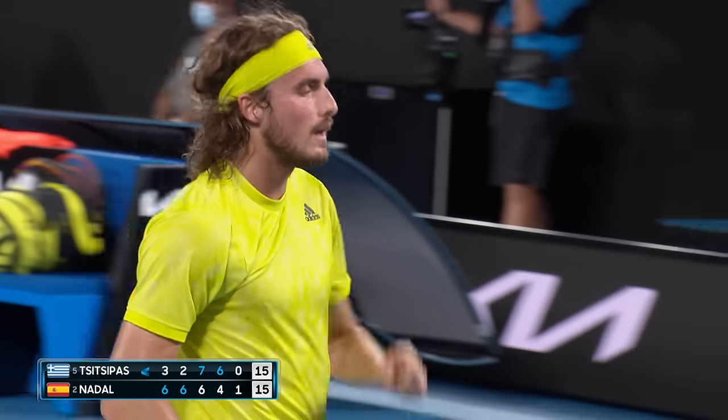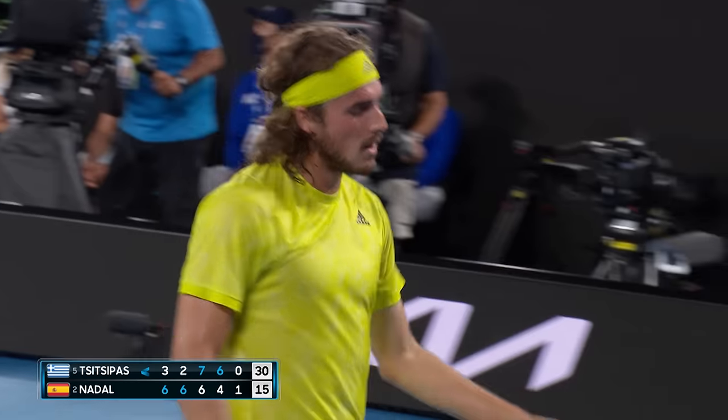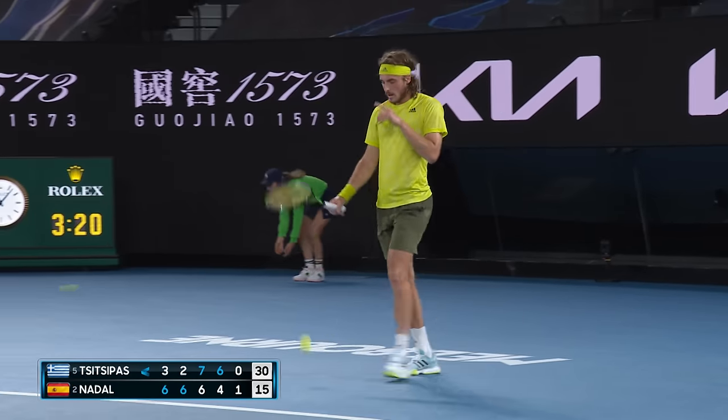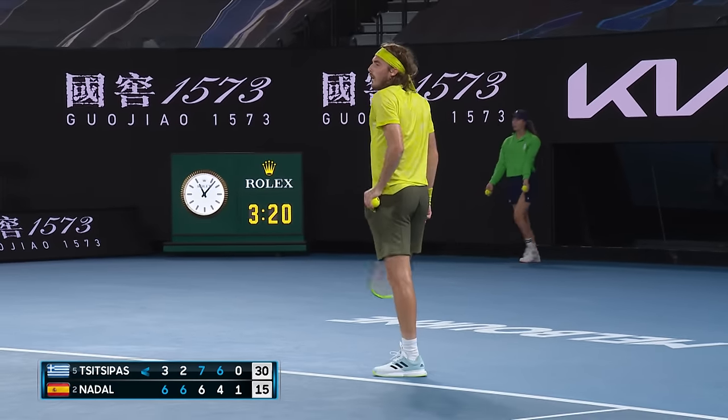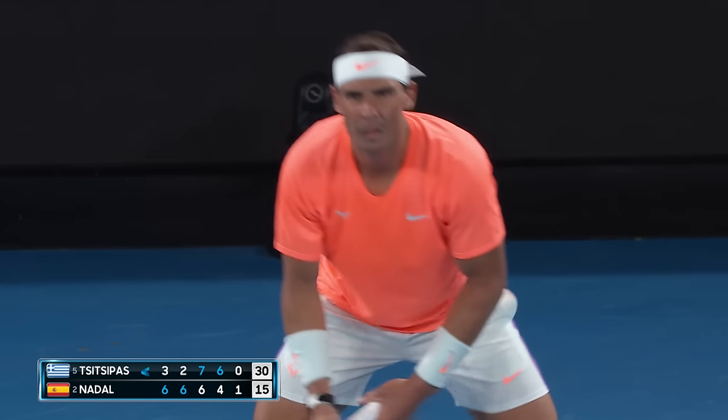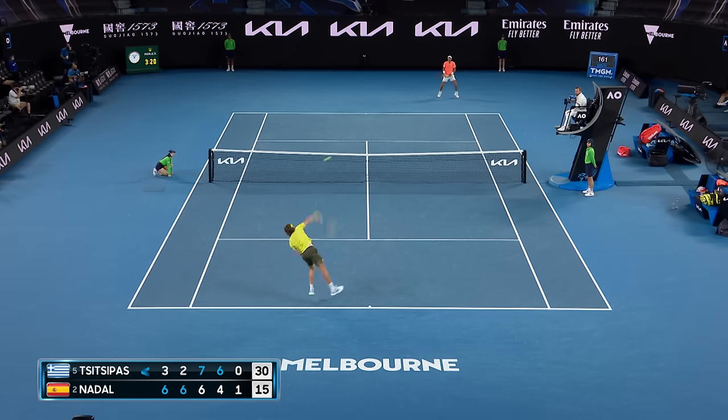Something different. It was an interesting shot for me in that 15 love point. Rafa was able to get round and hit the inside out forehand from inside the court. It felt like a shot we were seeing with regularity the first two sets, and even backhands from inside the court, cross court, really hurting Tsitsipas. But the patterns have changed.